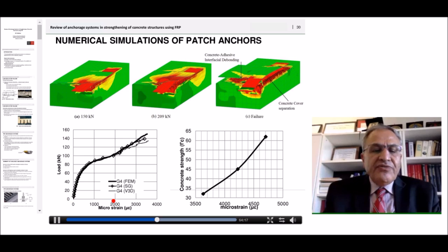We did also some parametric study to see what effect the concrete strength has on the effectiveness or the level of strain that you can develop in the laminates. Because the failure normally occurs in the concrete, tensile failure of the concrete, the concrete quality, the concrete type, is going to have an effect, of course, on the maximum strain that you can develop or the efficiency of the carbon fiber laminates. And this is quite evident here.